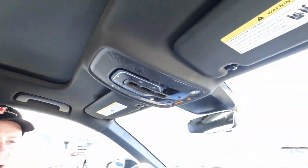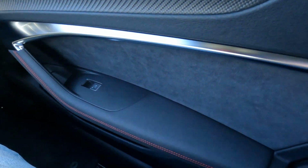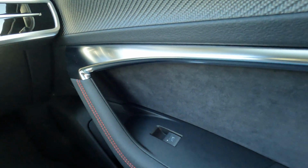We have that closed on the front and rear. They both look the same. Let's see what you get on the door panel over there. Plenty of space with the armrest. The silver trim definitely helps to balance things out. I like that as opposed to too much piano black. We do have a little bit here in the interior, but not too much.